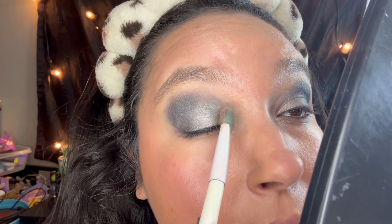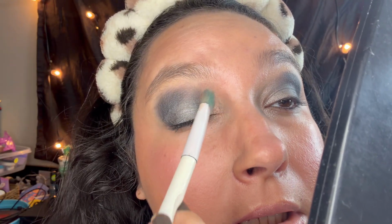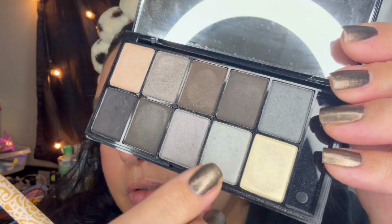And I could have used one of the shades in that NYX palette, but I want to see what this highlighter color does. Ooh, I like that. And we're going to be taking that and dragging it down here. Next, we're going to be going in with that gray shade, which is right here, and I'm going to put that on the lower lash line.